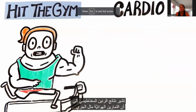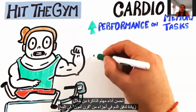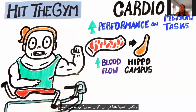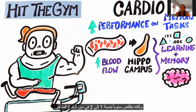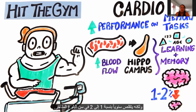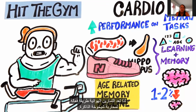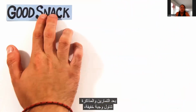MRI studies show that regular aerobic exercise like running improves performance on memory tasks by increasing the blood flow and volume in parts of the hippocampus. This is important as the hippocampus is the part of the brain that is critical for learning and memory, but it shrinks by 1 to 2% per year in late adulthood. So aerobic exercise can be a great way to fight age-related declines of our memory. After the gym and pre-studying, grab a good snack.